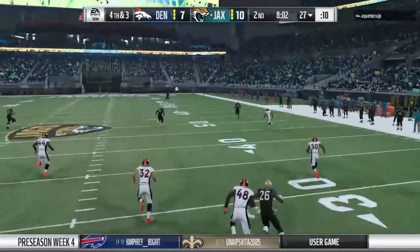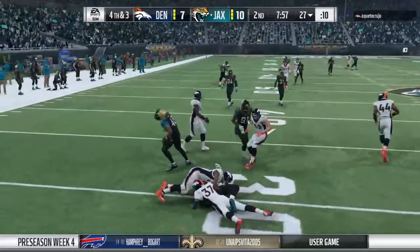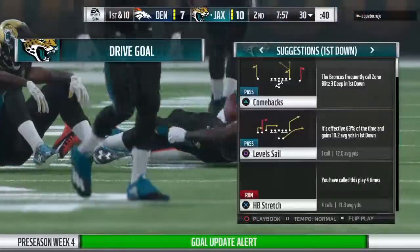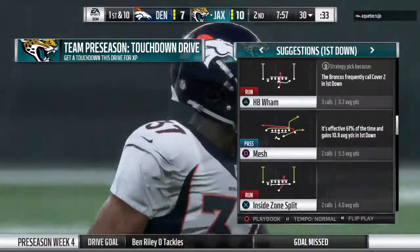First kick, 47. This one looks good as well. This will be fielded at the 17. So possession goes over here on the punt. And possession will switch hands, 1st and 10. Out comes the Jacksonville offense as they get set to take over here.